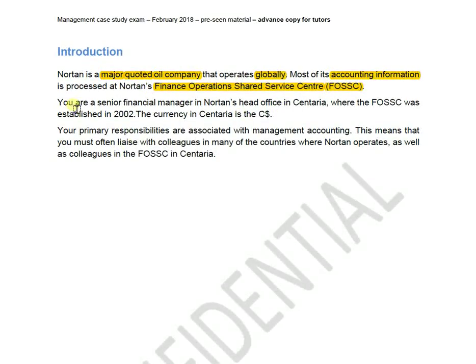Now let's look at what you have to do, or your role in the company. So as always, you're a senior financial manager. Let me correct myself. Generally the position is financial manager or finance manager, but now in this pre-seen you are a senior financial manager and you are based in Norton's head office in Centaria, where the FOSSC was established in 2002. Right, so let's first talk about the role of a senior financial manager.